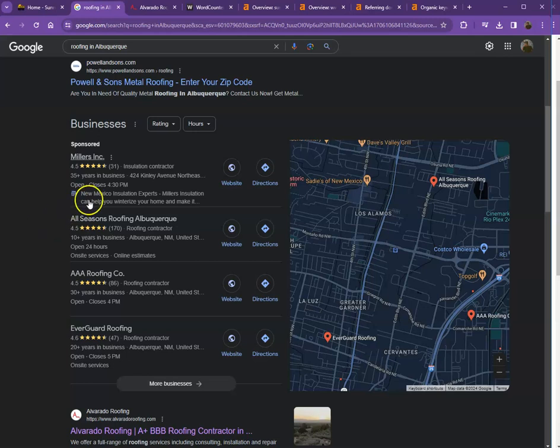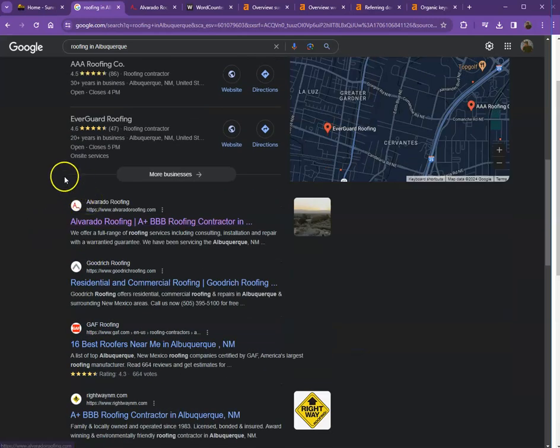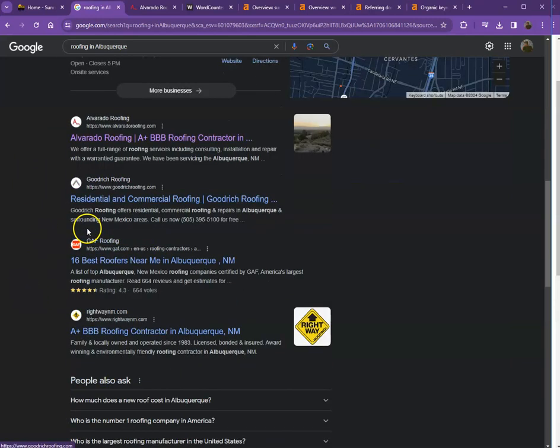In addition to that, if you put the same information in as many directories as you can, like Yelp, Yellow Pages, and so on and so forth, that will help you a lot to appear in the map pack. And if we scroll down, this part right here is what we call the organic searches. These are the websites that rank higher without people paying for any ads, just because they're doing certain things, which is what we're actually going to analyze and talk about.